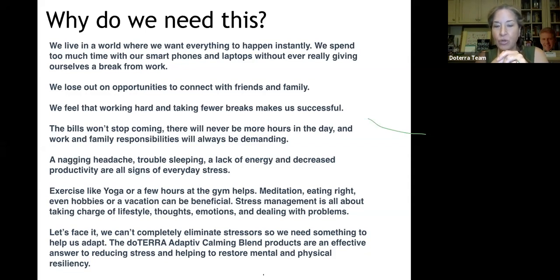A nagging headache, trouble sleeping, a lack of energy, and decreased productivity are all signs of everyday stress. Exercise like yoga or a few hours at the gym helps. Meditation, eating right, even hobbies or a vacation can be beneficial. Stress management is all about taking charge of lifestyle, thoughts, emotions, and dealing with problems. Let's face it, we can't completely eliminate stressors, so we need something to help us adapt. The doTERRA Adaptive Calming Blend products are an effective answer to reducing stress and helping to restore mental and physical resiliency. Now, this is what doTERRA is saying on their website, and that's why I'm reading it to you.